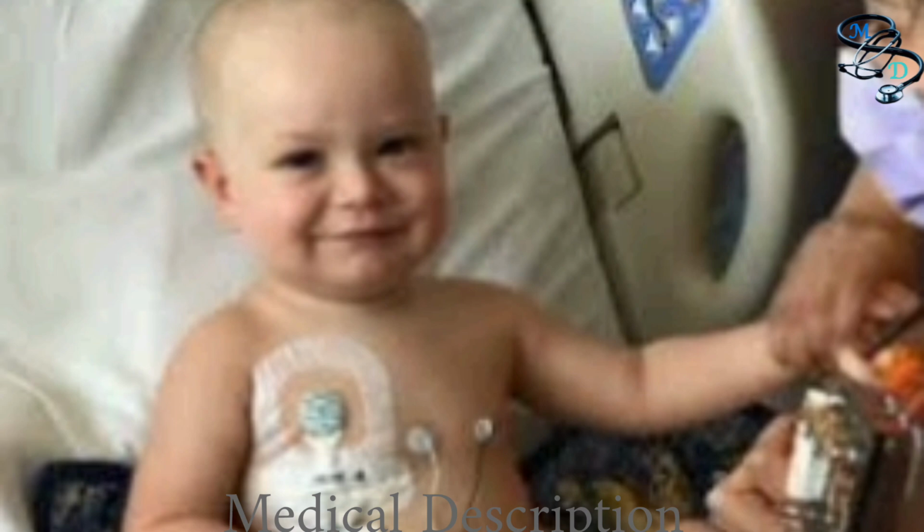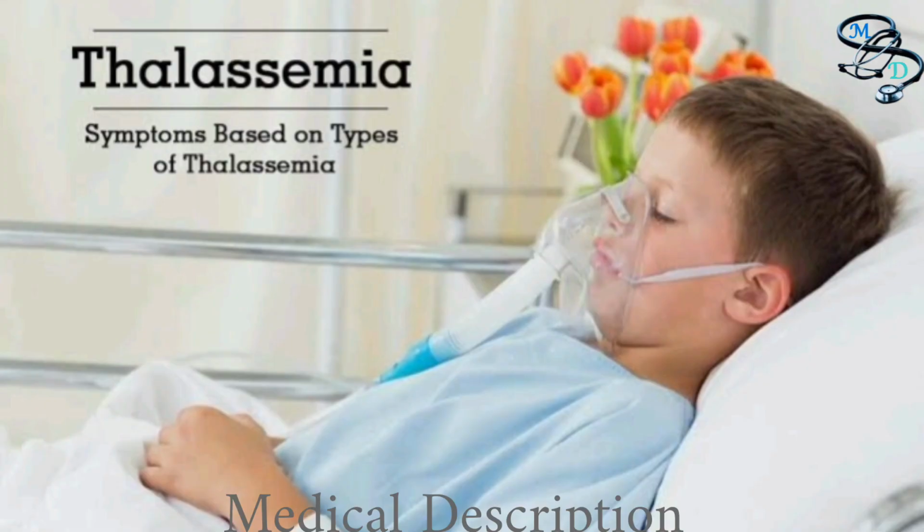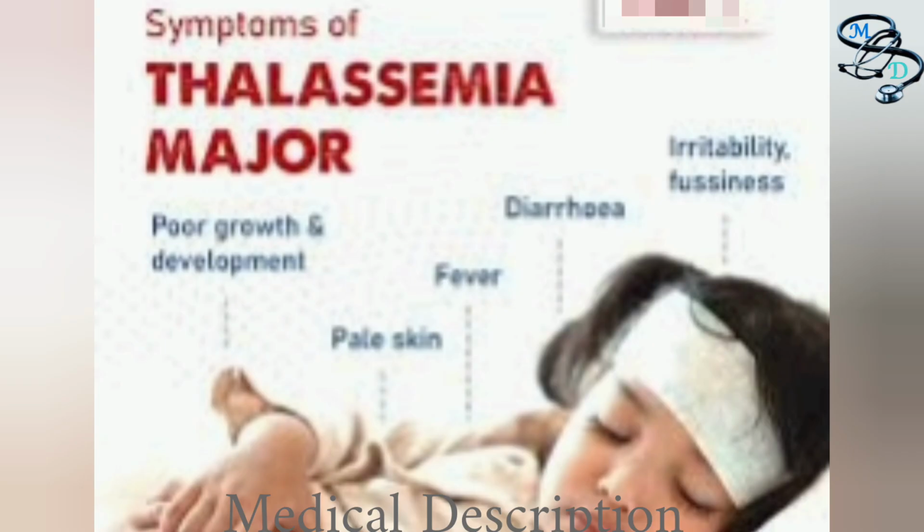Now we come to beta thalassemia. Two genes are involved in making the beta hemoglobin chain. You get one from each of your parents. If you inherit one mutated gene, you will have mild signs and symptoms. This condition is called thalassemia minor or beta thalassemia.